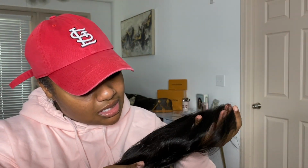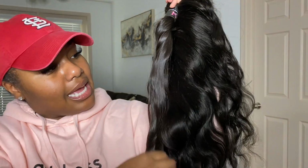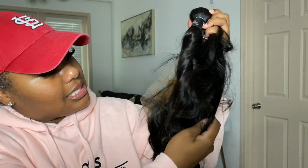No shedding. I do see a few orange hairs, which is okay. That's fine. I'm not going to dye this. But I don't know if you guys can tell, the bundle is lighter than the frontal. So I may have to ask her if she can dye my bundles, since today is Wednesday and I get my hair done Friday morning at 7 o'clock. So that's probably something I'm going to have to do.